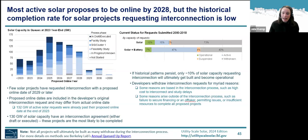And even considering that, I want to point out that historical completion rates for projects are low. That's what's shown on the right-hand side here, where for solar that submitted an interconnection request between 2000 and 2018, so they've had a good amount of time to go through the process, only 10% of those have ultimately become operational. There's still 15% that is still active in the queue, but the vast majority of projects ultimately withdraw. And the reasons for the high withdrawal rate are vast.